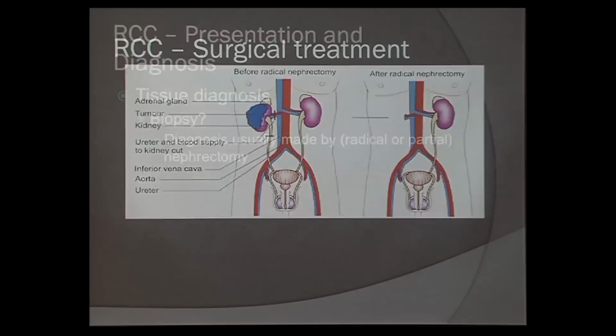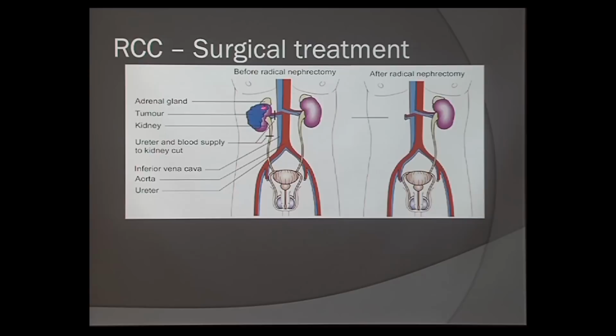So let me just show you that real quick here. Let's say this is a person with kidney cancer. You have a kidney on each side. Here are your central blood vessels, the aorta and the IVC here. And here you collect the urine in each kidney through the ureter, which then empties into the bladder. So a radical nephrectomy is when you take out the entire kidney. As you can see here, you ligate these blood vessels and you remove the entire kidney and the ureter along with it, and you take the whole thing out, okay?